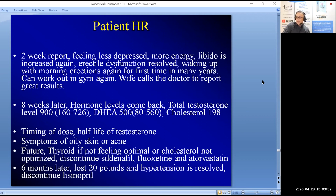In the future, to optimize him, maybe start some thyroid. 6 months later, you follow up with the patient, lost 20 pounds, hypertension resolved, discontinue lisinopril. Look at all the drugs that we can stop if we balance his hormones. Karl, go ahead on that. Oh, I would just say that's why a lot of pharmaceutical companies are not happy with this whole bioidentical replacement therapy. That's right. That is true. I mean, in this country, our medical system seems to be a sick care system where we want people on medication the rest of their lives for problems that can be fixed.